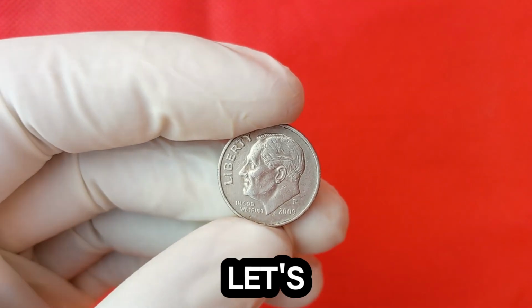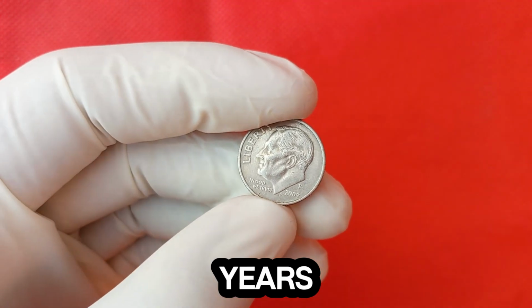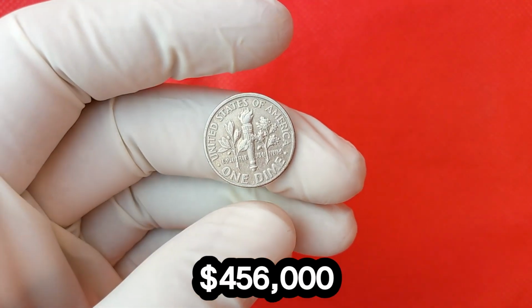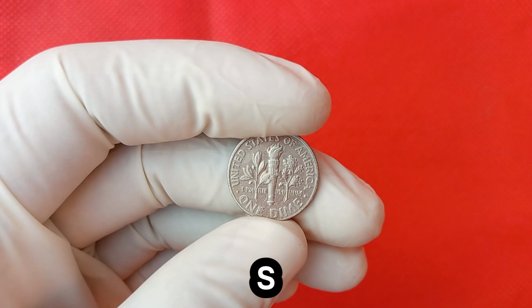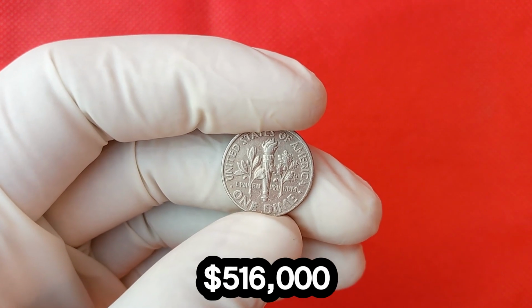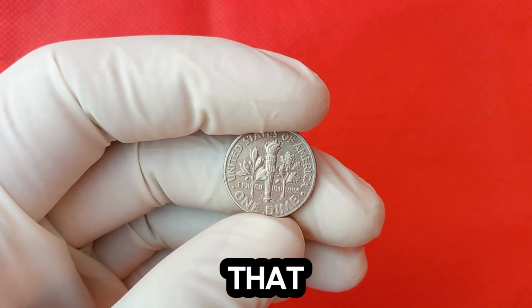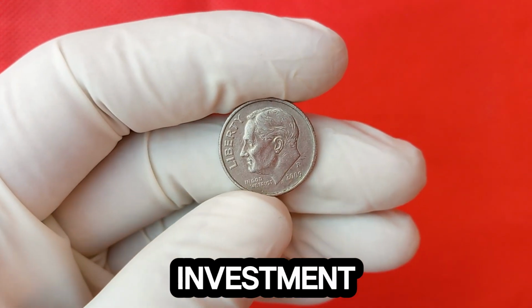But wait, let's take a look at some other insane sales of Roosevelt dimes in recent years. A 1968 NOS-proof dime sold for $456,000. And a 1975 NOS-proof dime fetched an incredible $516,000 at auction. These numbers prove that dime collecting isn't just a hobby. It can be a life-changing investment.